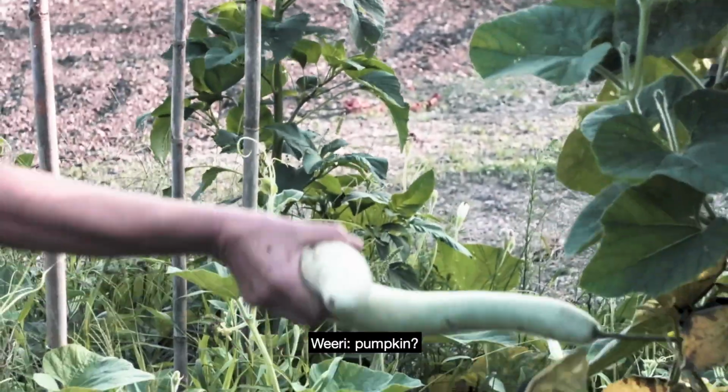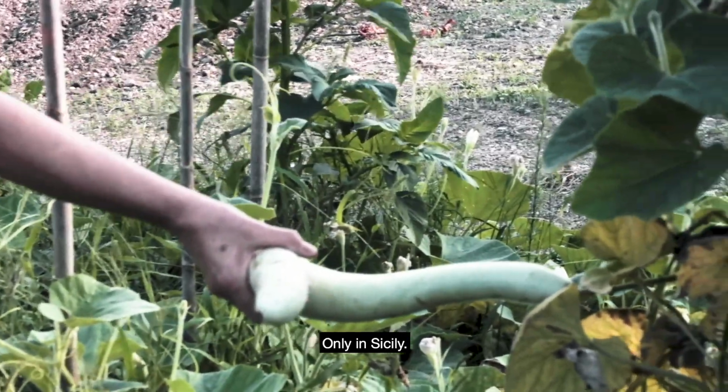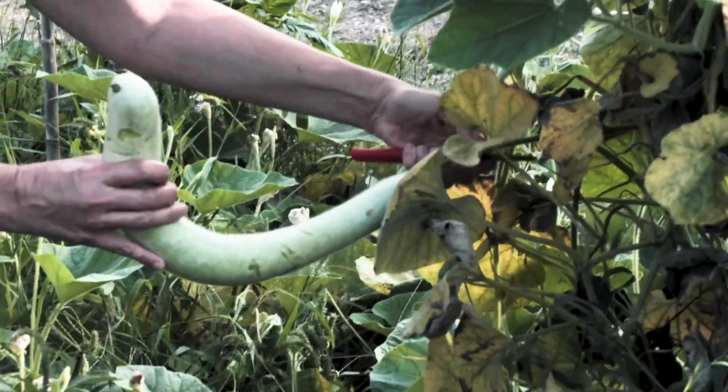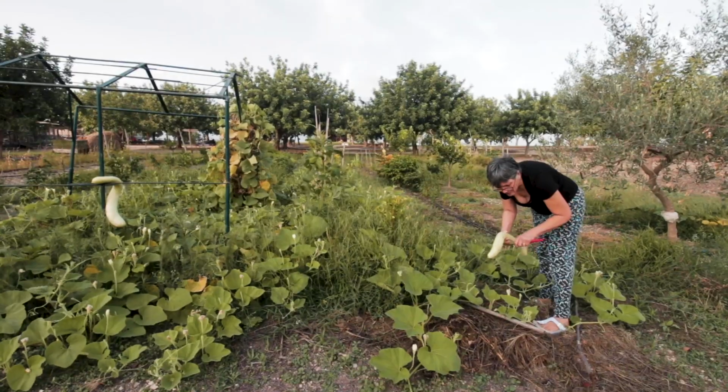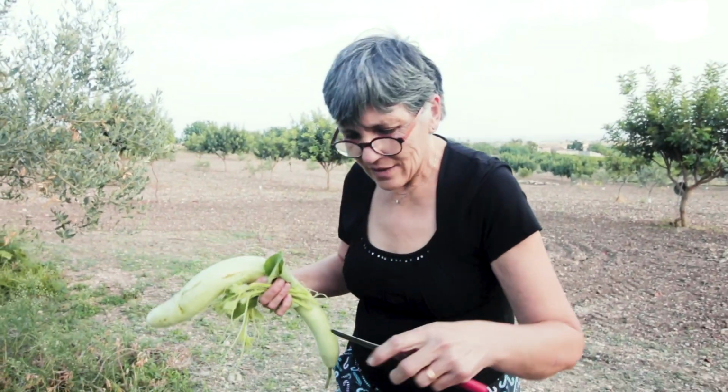Pumpkin. Oh, this is the Sicilian one. Solo siciliano. Only in Sicily. That's also. From Halloween pumpkin we make.